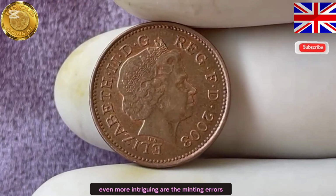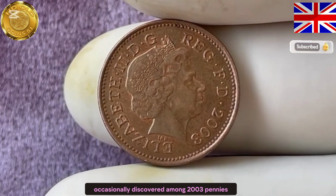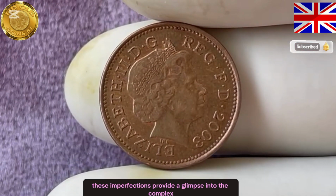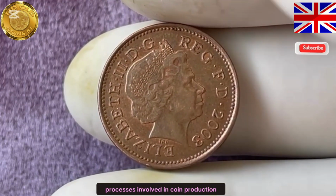Even more intriguing are the minting errors occasionally discovered among 2003 pennies. From off-center strikes to die cracks and doubling, these imperfections provide a glimpse into the complex processes involved in coin production.